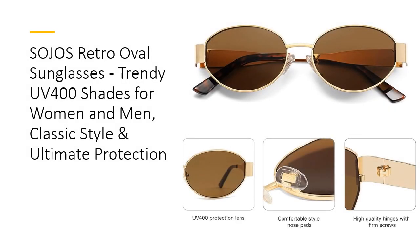Versatile for all outdoor activities. SOJOS Retro Oval Sunglasses are perfect for a variety of outdoor activities. From taking selfies and shopping to driving and cycling, these shades are your go-to accessory. Their lightweight design ensures they stay comfortable on your face all day long, while the dark tint is perfect for bright, sunny days. Experience unparalleled style and functionality with these versatile sunglasses.